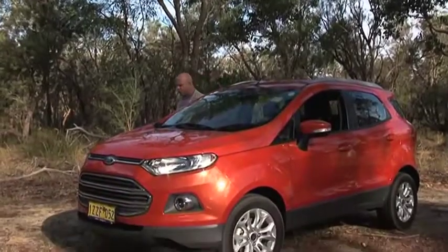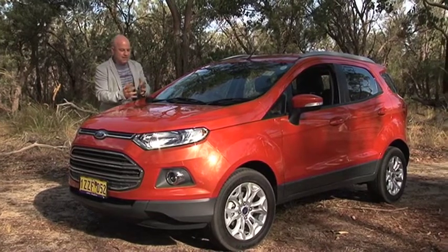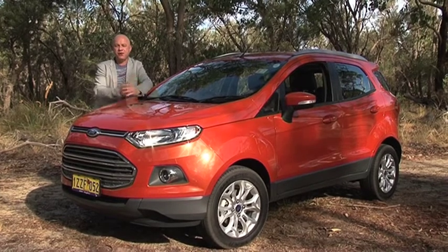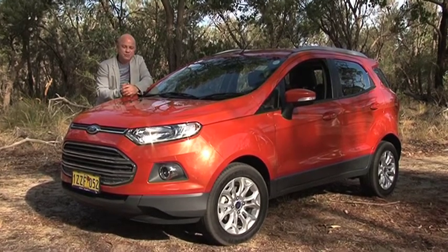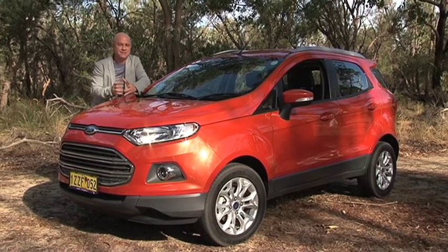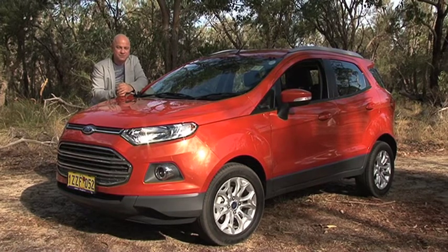Now, most four-wheel drivers turn their nose up at SUVs because they're, well, not four-wheel drives. They're kind of cars pretending to be four-wheel drives. They're SUVs. Well, that's the thing with the EcoSport. It's not pretending to be a four-wheel drive. It's not pretending to be an SUV. It's an SSUV, a small sports utility vehicle.